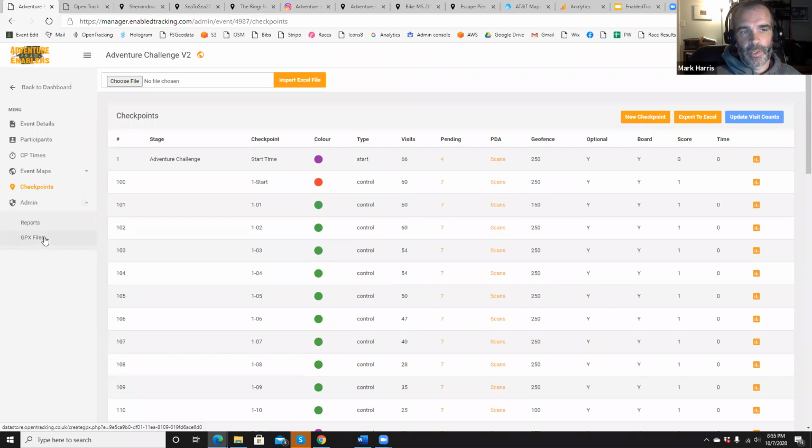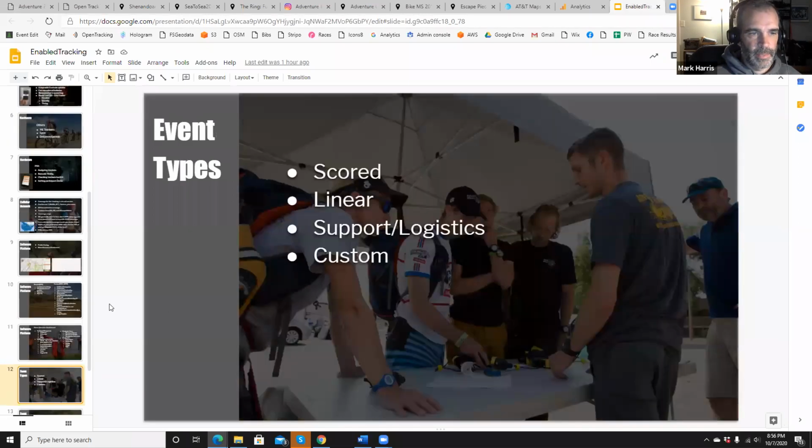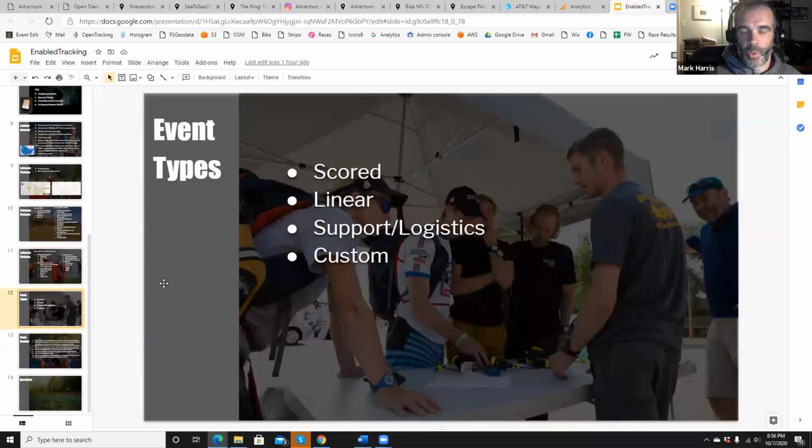I don't think you've got GPX files. This is how you can download your GPX files at the end. And then we've got some basic reports. These aren't great, but we'll work with you to figure out what kind of reports you want. All right, I'm just trying to run through the last bits pretty quick. That's the dashboard.